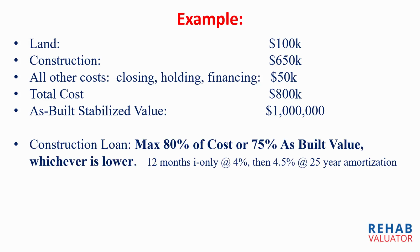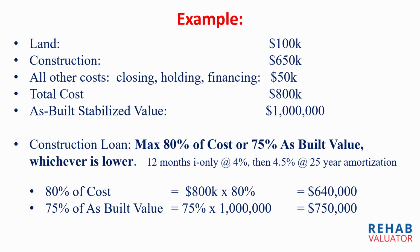You're going to get a construction loan, which is going to be as follows. It's a max of 80% of your cost or 75% of as-built value, whichever is lower. And it's going to be a 12-month interest-only loan at 4%, and then it's going to convert to a mini-perm at 4.5% with 25-year amortization. All right, so what does that look like? 80% of cost is $800,000 times 80%, that's $640,000. 75% of as-built value is $750,000. So your cap is going to be $640,000, but there's a debt coverage ratio minimum of 1.3.